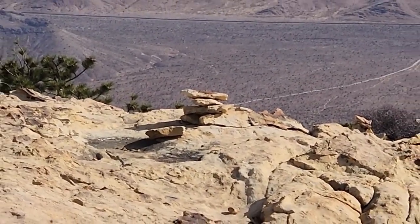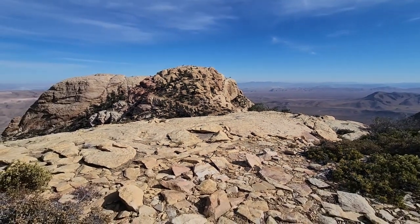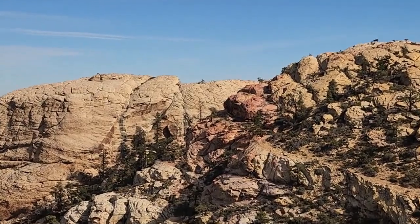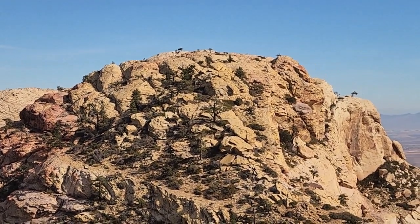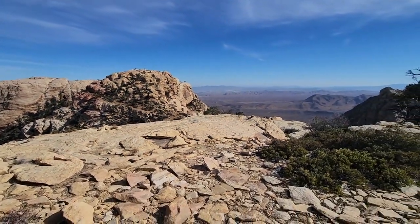So now let's see if these cairns are going to help us get down to that saddle between where we're standing and Hidden Peak. And by the way, the peaks in the background, Monument peaks, I think that's why this is called Hidden Peak, because from below, they're hiding this peak. So yeah, another little factoid.